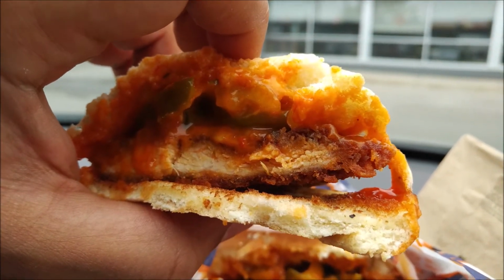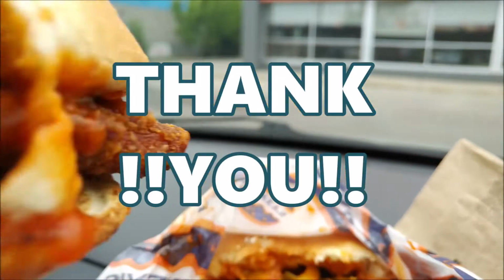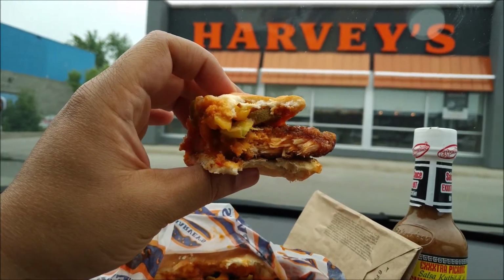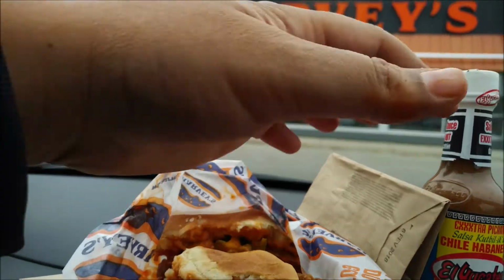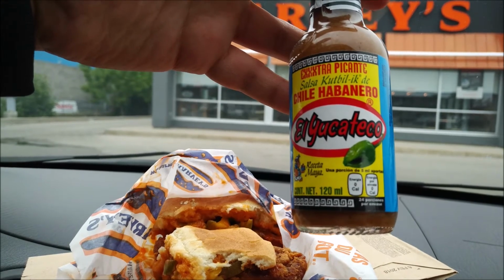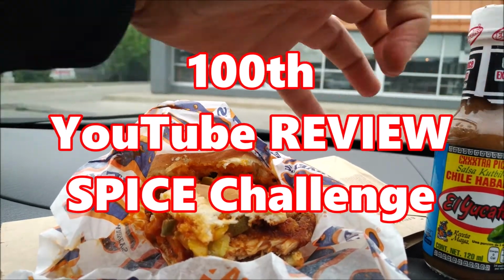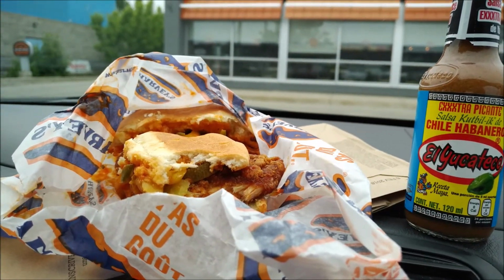Here we go, the spicy chicken sandwich from Harvey's. Going in. Oh, wow. That stuff is hot. Oh, did I mention that we topped it up with this El Yucateco chili habanero sauce? Oh, my God. My face is on fire. I can feel it coming out my nostrils and my ears.